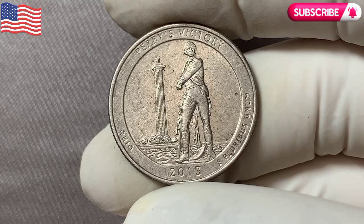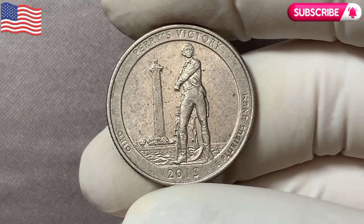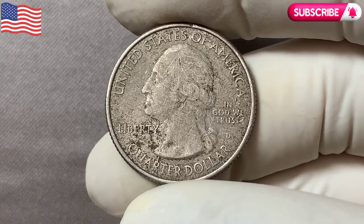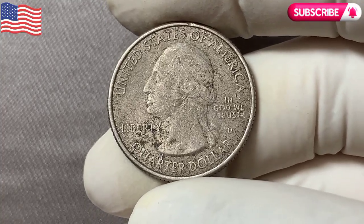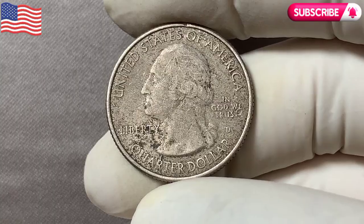beyond imagination. Next time you come across a Perry's Victory Quarter, remember, it might just be a gateway to the thrilling world of coin collecting and could potentially be worth far more than you think.